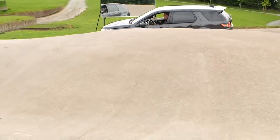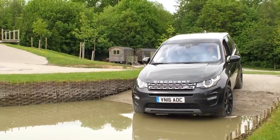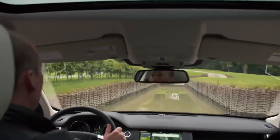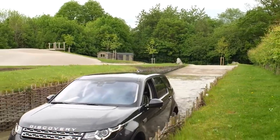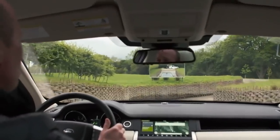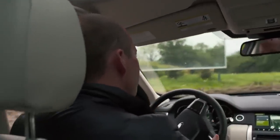Amazing. We've got a 600mm wading depth on Discovery Sport, and coincidentally that's just about the depth of the water that we've got through here. Feet away, lower the car into the water, and then just a little bit of acceleration, just generating a small bow wave, pushing the car through, keeping it moving nice and steady, helping to move some of that water out of the way. Seeing down the sides there, you can see it's about 3/4 there at the wheel. Absolutely perfect for us to drive through there, no problems at all.